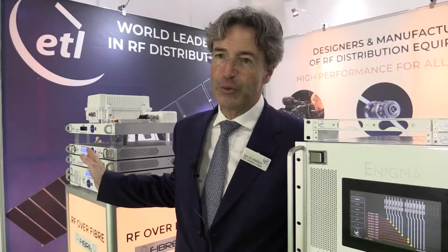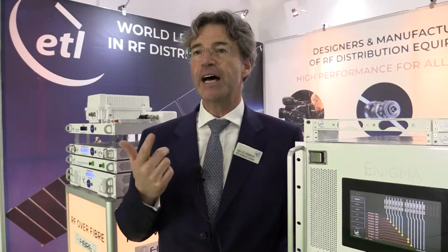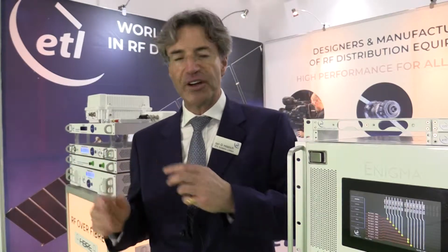So we've got the full suite here of our fiber DWDM offerings. So we're doing amplifiers, optical amplifiers, delay lines, dispersion compensation fiber, and then the fiber transmit and receive modules. So that's one trend that we're addressing.